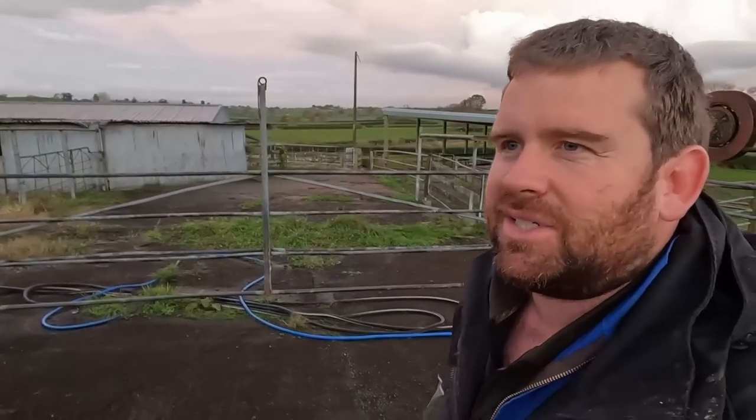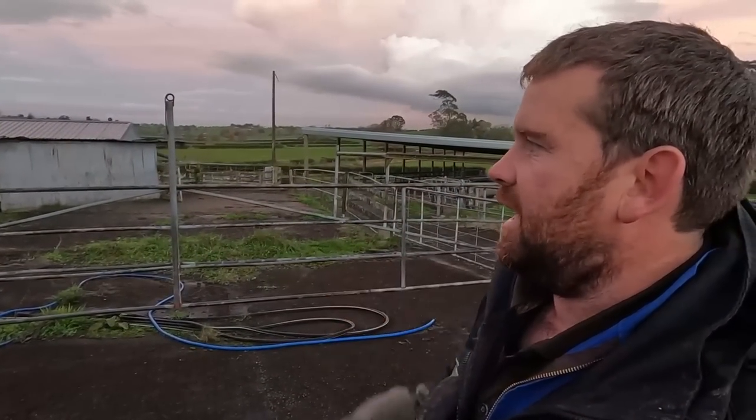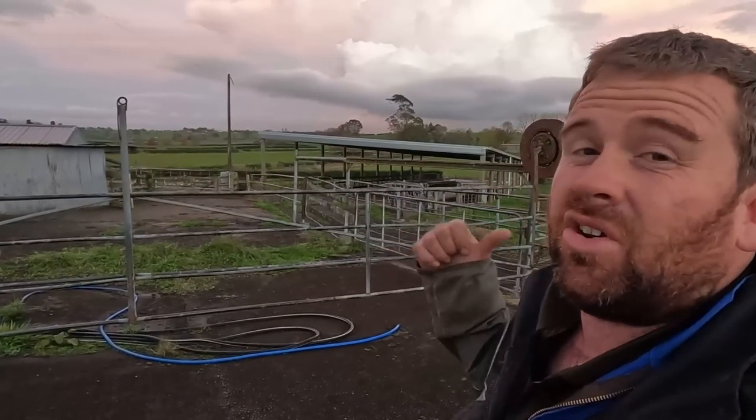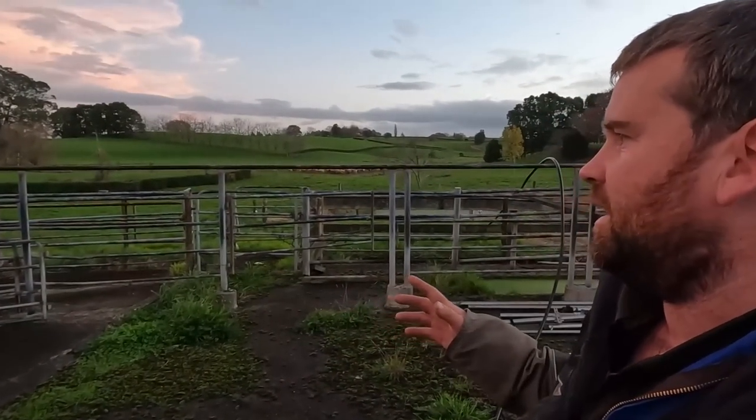It would be nice having facilities for stock down here. Maybe with like a head bale or something, we could be doing the collaring of heifers in this yard rather than up at the cow shed, because we haven't got a lot of room up there, and it's kind of a flat area down here, so it's possibly easier to work with, and we've got the space. It's not like we're pushed for space down here.